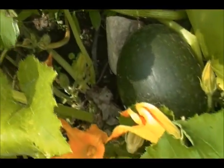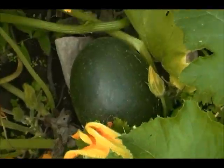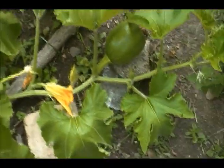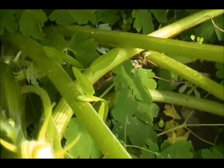All right, over here, I believe that is a magic lantern. And that's about softball size. And there's another magic lantern. And where else we got? We've got Corvette. Right now, at this point in the season, I'm a little more impressed with Corvette than with Magic Lantern. Like I said, I hadn't grown Magic Lantern in over a decade.